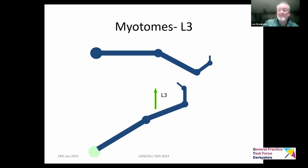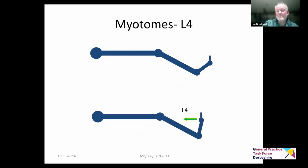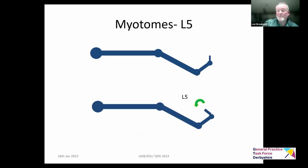Whereas this is a nice straight leg raise in a sitting position. And so that's a useful trick for just gauging root tension, because if they have got genuine root tension, they won't do that comfortably. The ankle dorsiflexion, so get them to tilt their foot up to the ceiling, pull on the foot, that's L4.